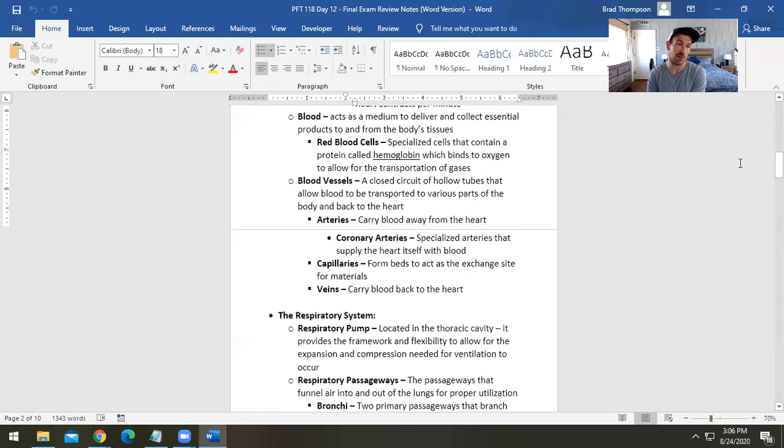Now, again, we've been talking about it already, but the entire purpose of your cardiovascular system is to pump blood throughout your body, which is this really cool sort of liquid connective tissue made up of red blood cells, white blood cells, water, lymphocytes, all these different things.